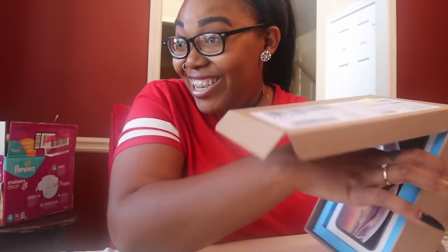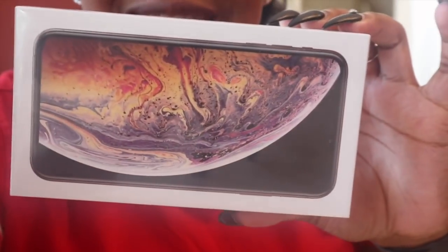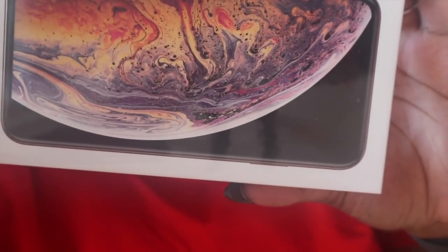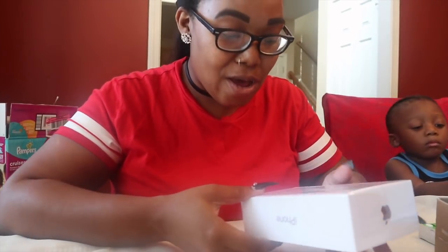I thought the mail person wasn't gonna come until like 4 or 5, but she came at 2. All right, so it gave me my SIM card and everything. Here it is, guys. The moment I've been waiting for. Y'all see this? I'm so excited. It's powering up, guys.